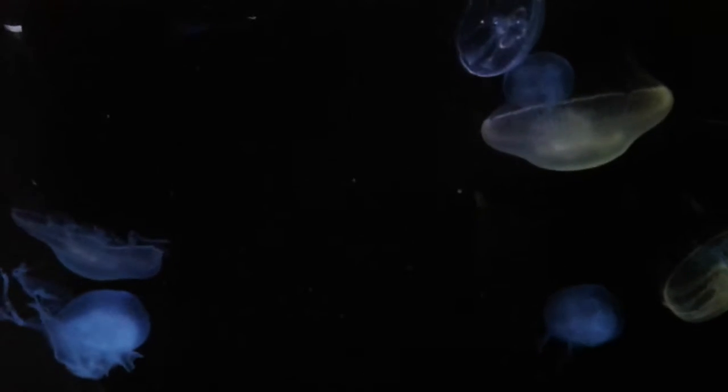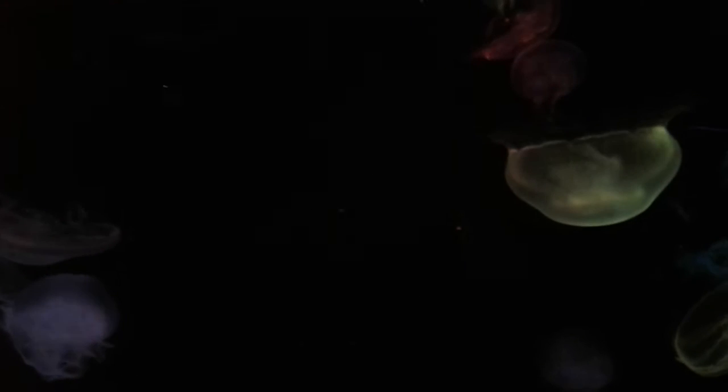Okay, so these are moon jellyfish right here. Now these things can barely move on their own. They've got them rotating in here. Hopefully you can see. Let's go to the one that's more lit here. There's a current in there to keep them moving because they can't really move on their own. I mean, they're filter feeding when they're doing this.